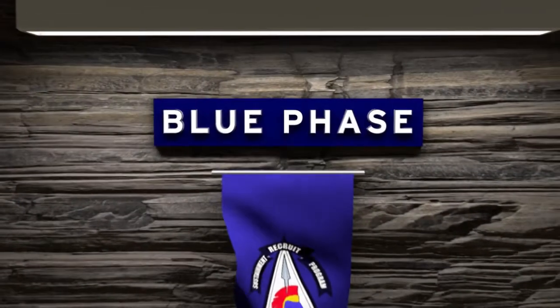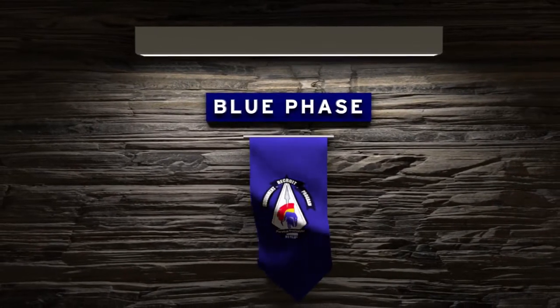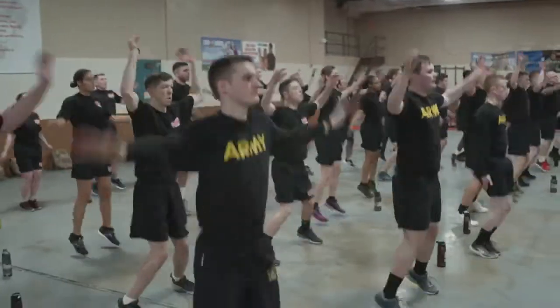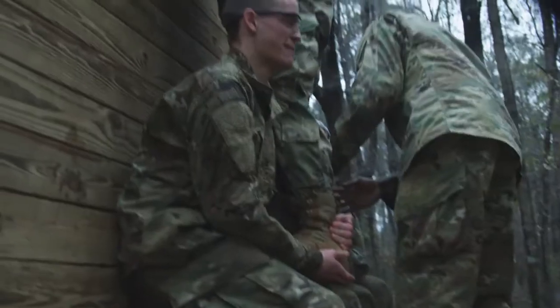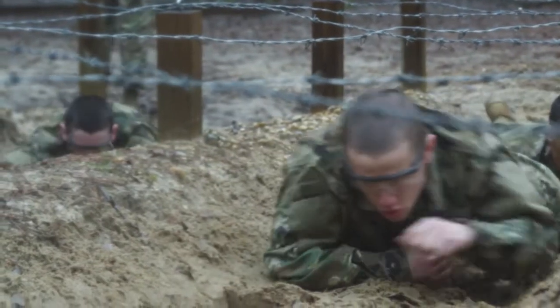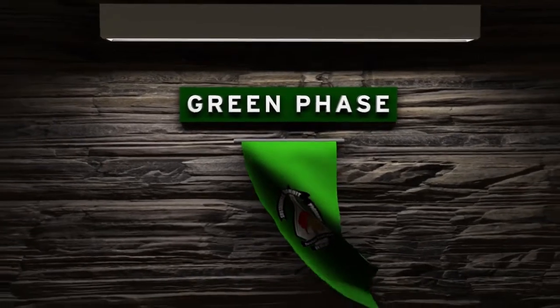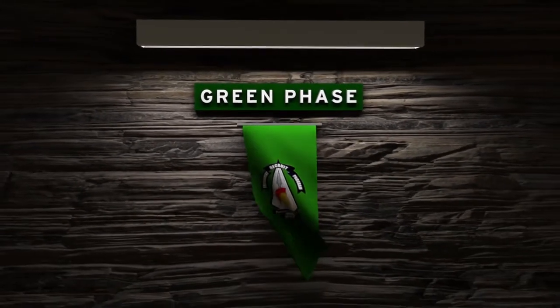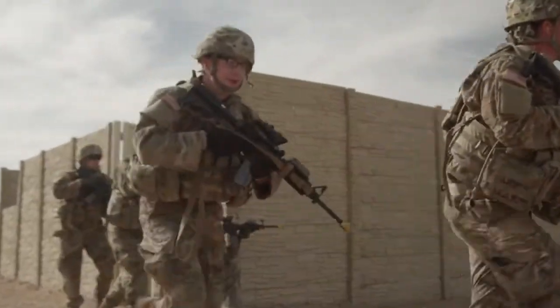The blue phase is dedicated to the final preparations of each soldier for their arrival at basic combat training. This will be their last RSP session before shipping out to meet their drill sergeants. For the soldiers that choose to complete BCT after their junior year of high school, they'll now enter green phase and will continue to drill at RSP each month until they graduate high school and then go to their Advanced Individual Training School, or AIT.